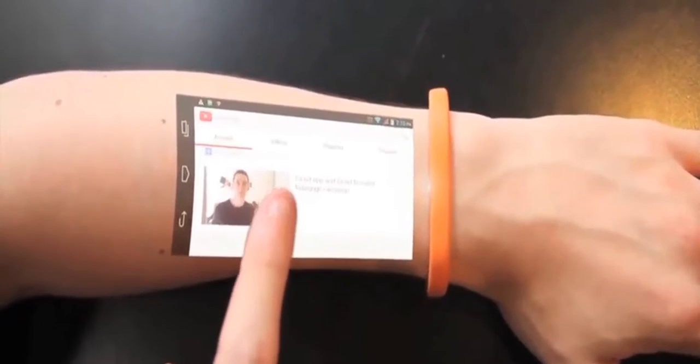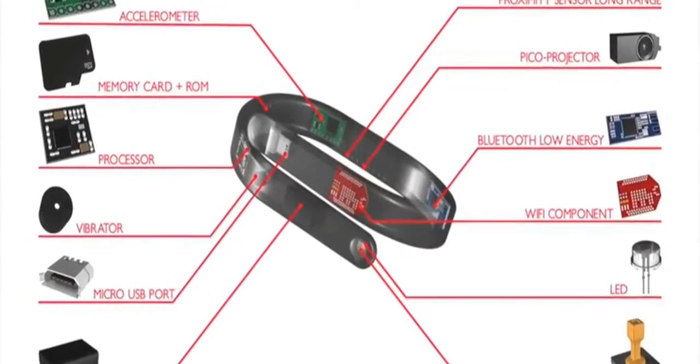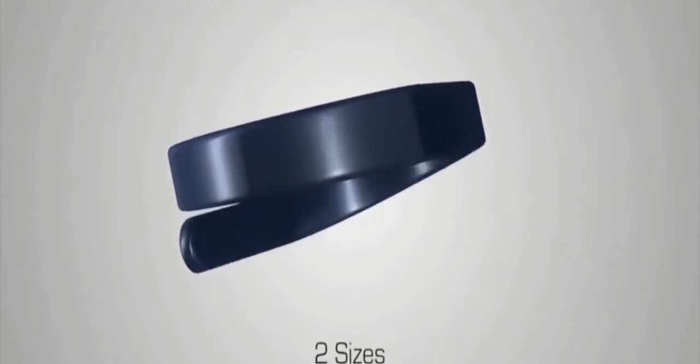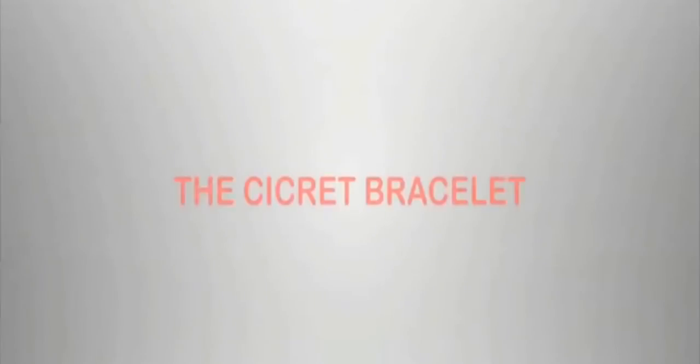Adherence of your finger to the skin while typing could pose a challenge. I'm also curious to find out how I could take photos with the bracelet. This is indeed an incredible tech invention which I can't wait to get my hands on.